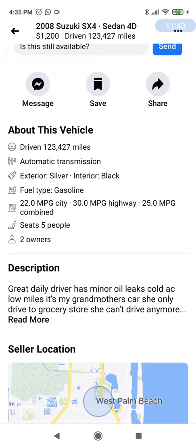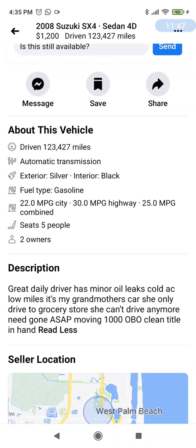Great daily driver, has minor oil leaks, cold AC, low miles. It's my grandmother's car. She only drove to the grocery store. She can't drive anymore. Need gone ASAP. Moving. $1,000 or best offer, clean title in hand. See, perfect. $1,000 or best offer. This person is a motivated seller.